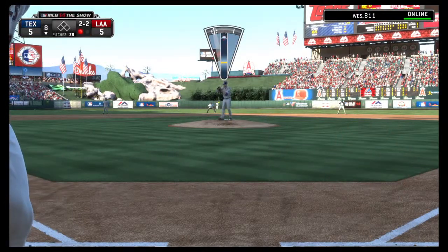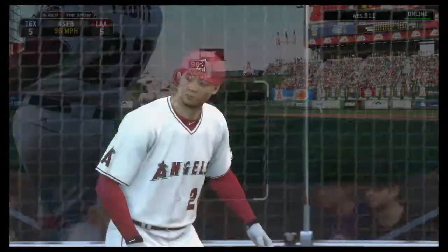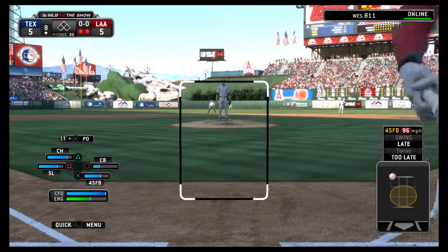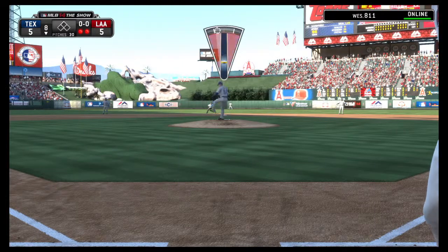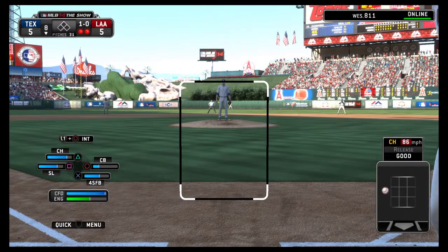The pitch. And a fastball blew it right by him, and there are 2 down. Hank Conger will stand in. He reached on an error last time through. First pitch here misses wide, 1-0.